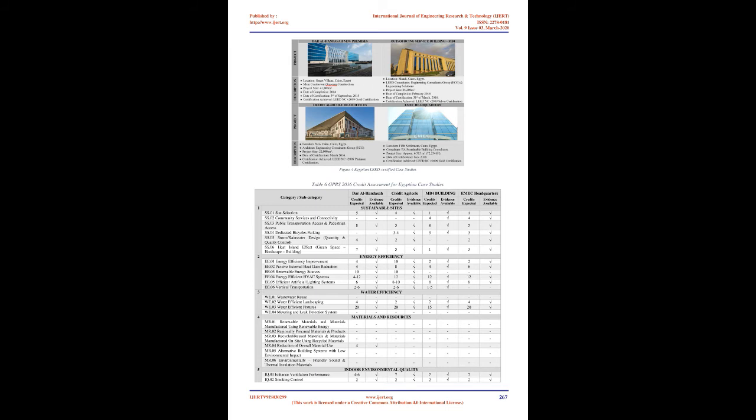MR.01 Renewable materials and materials manufactured using renewable energy. MR.02 Regionally procured materials and products. MR.03 Recycled/reused materials and materials manufactured on-site using recycled materials. MR.04 Reduction of overall material use. MR.05 Alternative building systems with low environmental impact. MR.06 Environmentally friendly sound and thermal insulation materials.